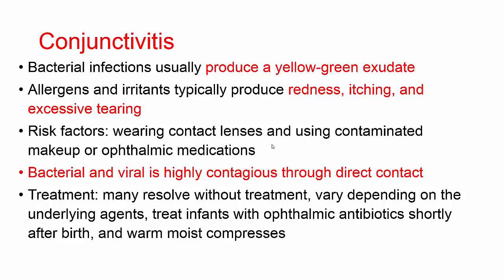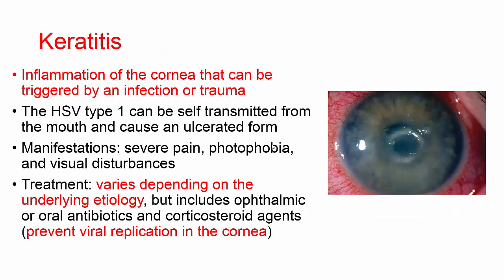Treatment. Many resolve without treatment. It varies depending on the underlying agent, of course. They might use antibiotics or antivirals if the infection's bad enough. They do treat infants' eyes with antibiotics shortly after birth. The reason for this is to help prevent any kind of infection. And also you could use warm, moist compresses.